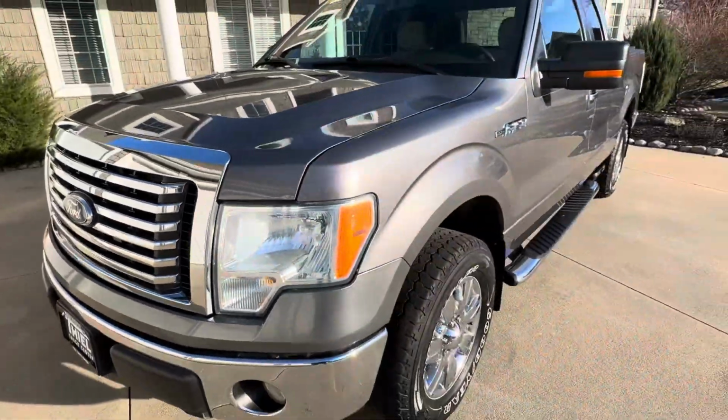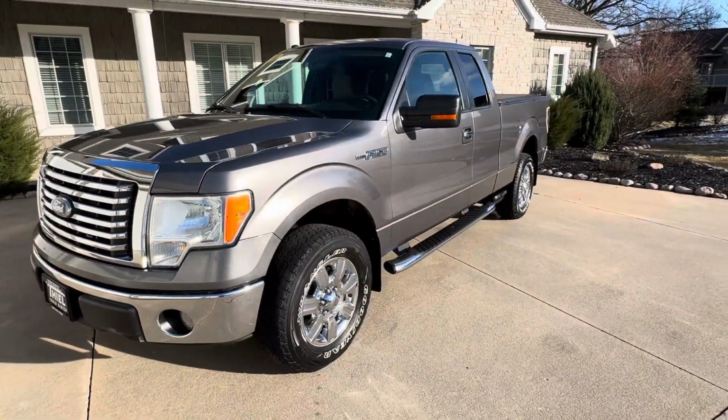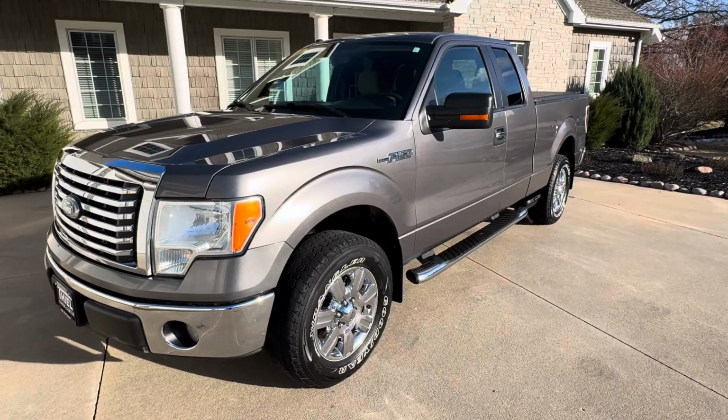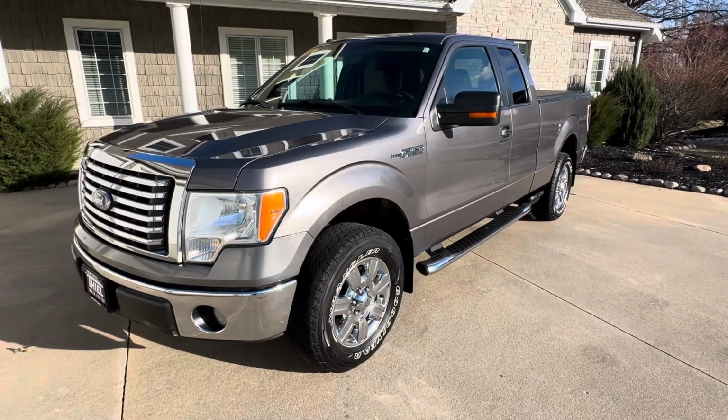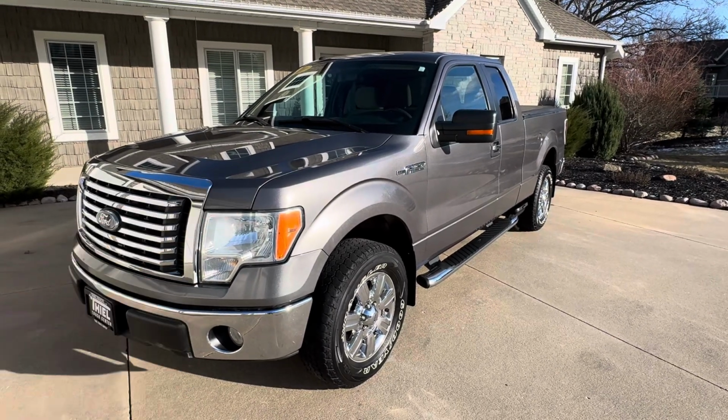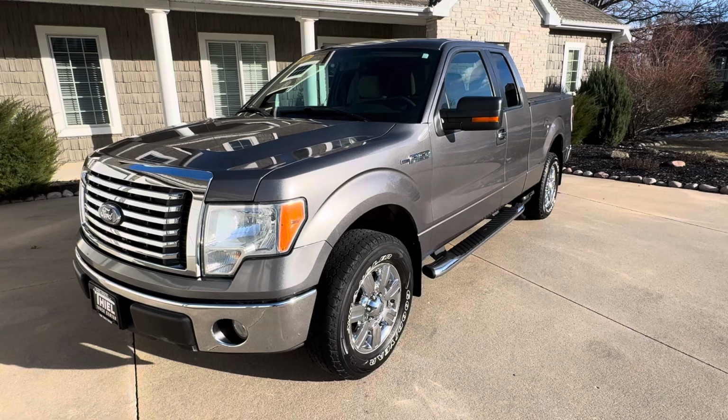I'm telling you, this guy over-maintained this. Changed the oil every 5,000 miles. Anytime the Ford dealer told him it needed something, he did it. And it shows. Guys, the body's in amazing shape. Let me give you the runaround, because when we're done with this thing, I'm going to sell this thing to you for $6,500. Yes, that's crazy.